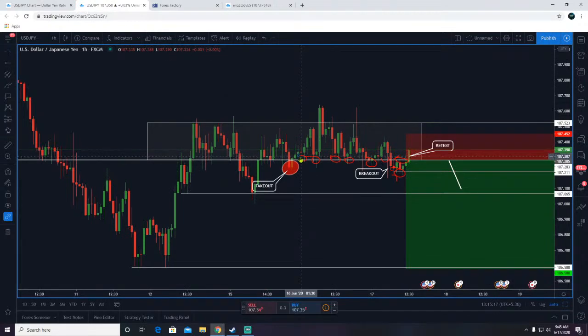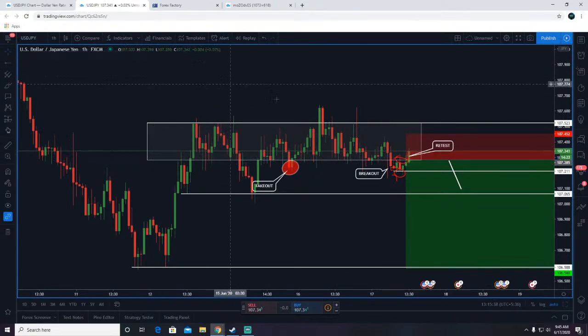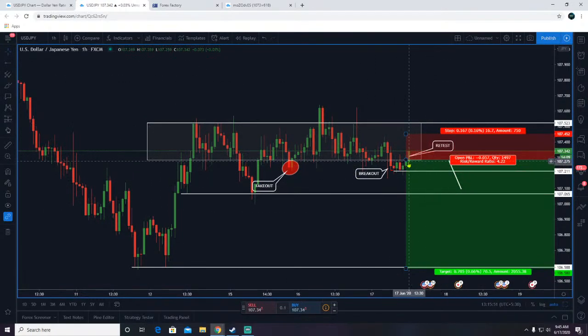There was nothing wrong in this trade. Usually there's always a reason why a loss happens, for example a fake out. On this, I don't really see a problem. The only problem was that we took it on the second retest. It's not that I took it on the first retest, but we can count this as a second retest.